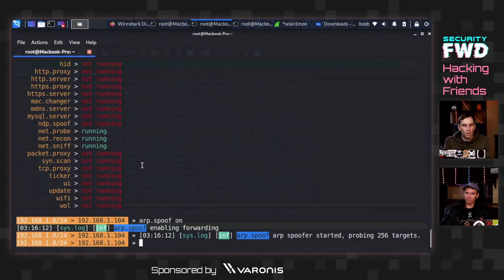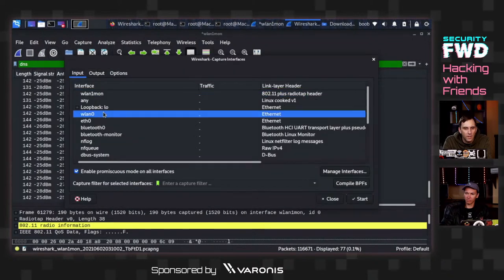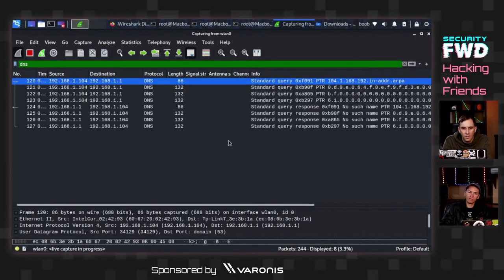So if I want to, I can also go back into Wireshark and switch my source over. So right now, I'm going to go ahead and press stop. I'm going to go to the little wheel, and then we're going to select wlan0 as our new source, and then start, continue without saving.